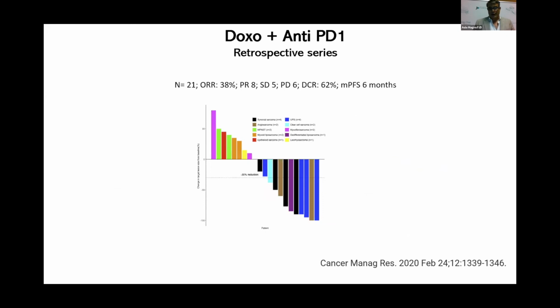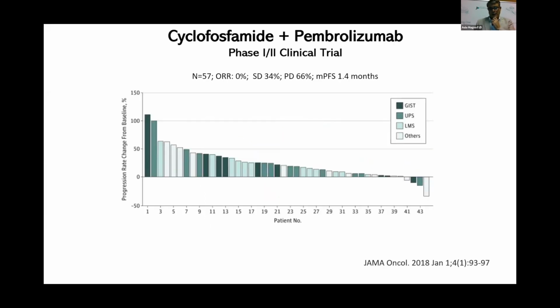And this is another case, just compiling cases with retrospective treatments with the same concept of doxorubicin plus anti-PD-1. And again, we can see a disease control rate higher than what we usually see with doxorubicin alone. It's true that some other approaches, such as the metronomic cyclophosphamide from Antoine Italiano from Bordeaux, are not the same, because cyclophosphamide is not inducing these immunogenic death changes. Maybe this is important in order to obtain good results.